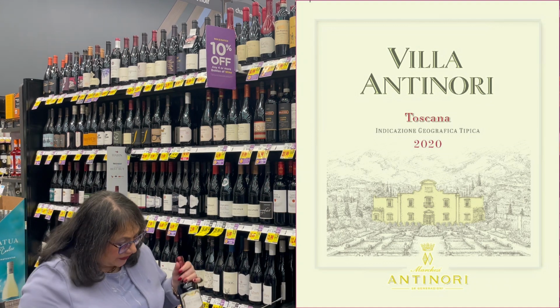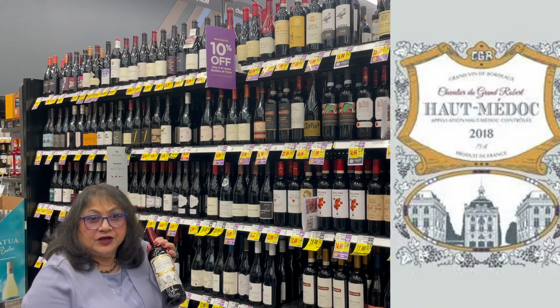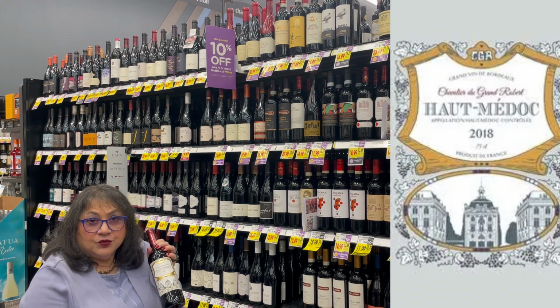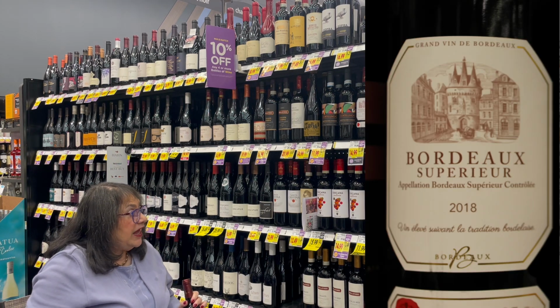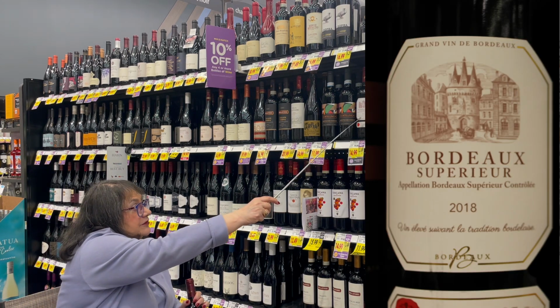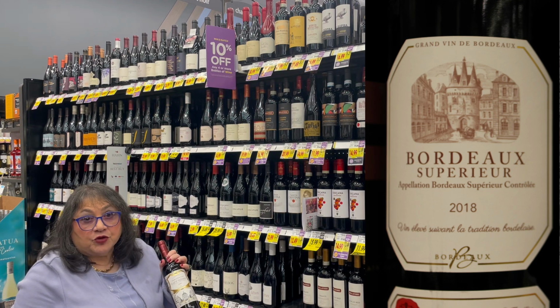Now, I'm holding a Bordeaux. Now, we had under the Big Spender video number 4, we had a Bordeaux Superior. And the Bordeaux Superior right here was by the label Chevalier de Grand Robert.